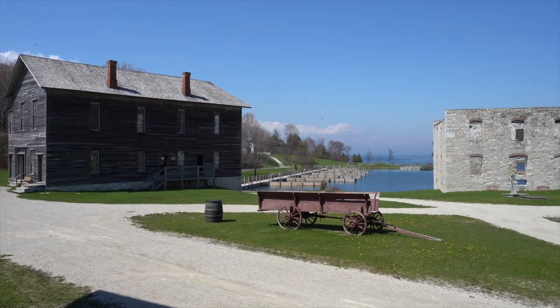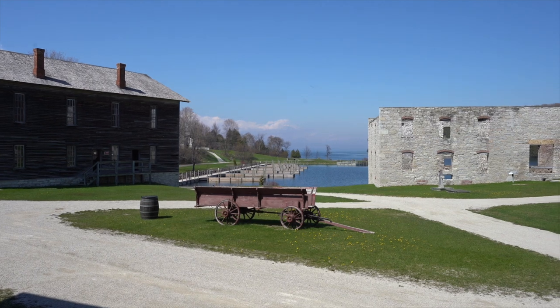I'm standing on the hotel doorstep. What a view, huh?